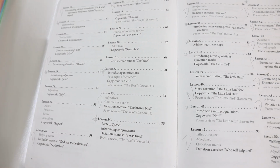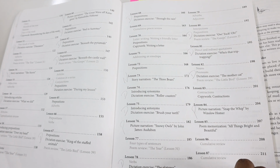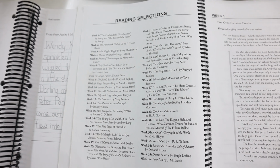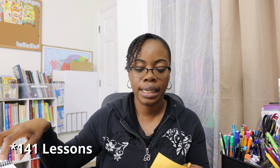Now, that being said, I do want to point out that there are significantly less story narrations within the first language lessons than within the writing with ease. However, there's quite a bit of dictation. Yes, it's not as challenging as that presented in the writing with ease, but it's not too little, so to speak. All right, so the story narrations, there's only 7 out of 100 stories in the first language lessons level 2, compared to 71 stories out of 141 in the level 2. So there's quite a bit of story narrations in the level 2.